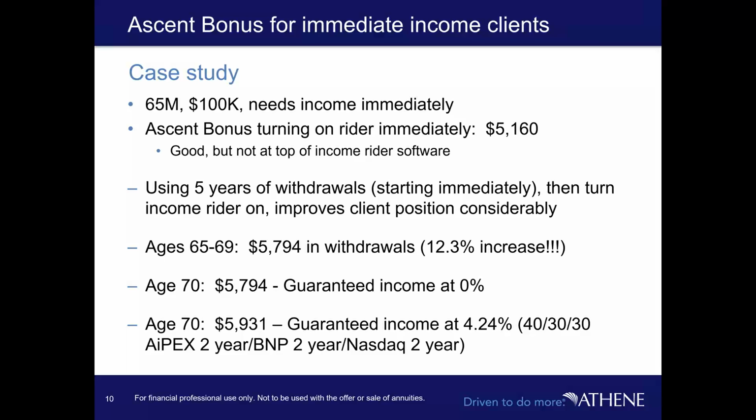And then even if they earn no interest, if they turn the income rider on at age 70, they still keep that same $57.94, and of course now they get that guaranteed for the rest of their life. If they do earn a little bit of interest, say a little over 4%, then that guaranteed income would start even higher. In this case, at $59.31.